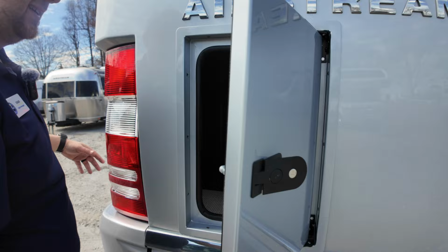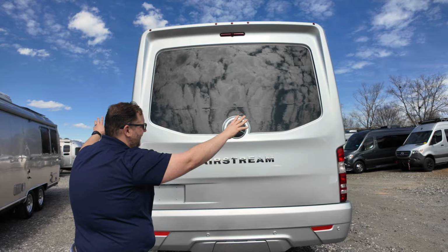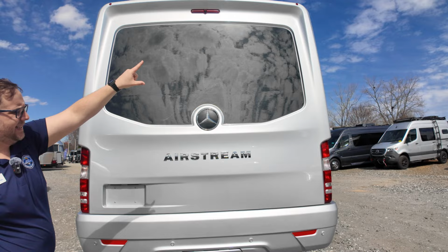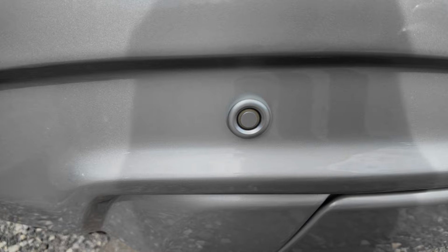Then, coming to the back, we have the huge, gorgeous, seamless rear cap for the Airstream Atlas, with the huge Airstream emblem going across, and the Mercedes emblem there. It has the integrated backup camera right there, and you're also going to have all your LED markers. There is a 2-inch receiver here that can tow 4,000 pounds. There are well-integrated parking sensors, and of course we have a spot for your license plate.